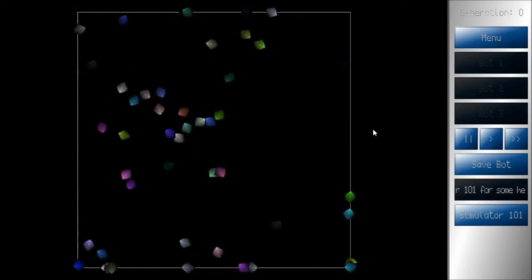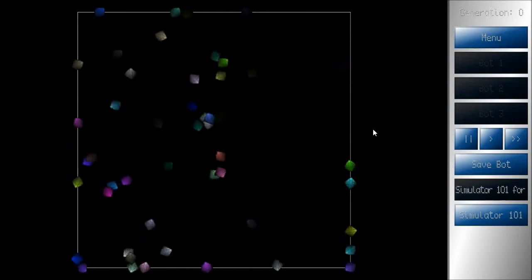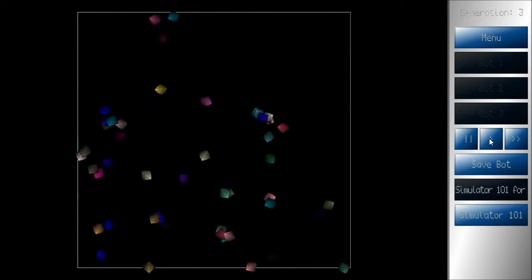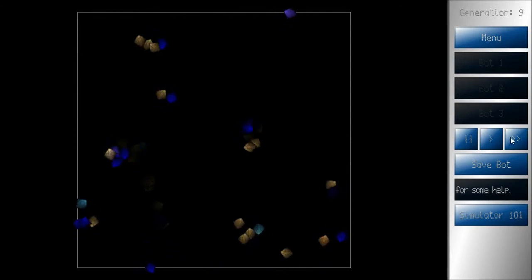Also, now they get points for successfully attacking the enemy. The flashing indicates an attempted attack. The dark ones not moving have been destroyed. We can watch as they develop strategies. They will sometimes develop a kind of spiral attack, trying to attack from the harmless side.